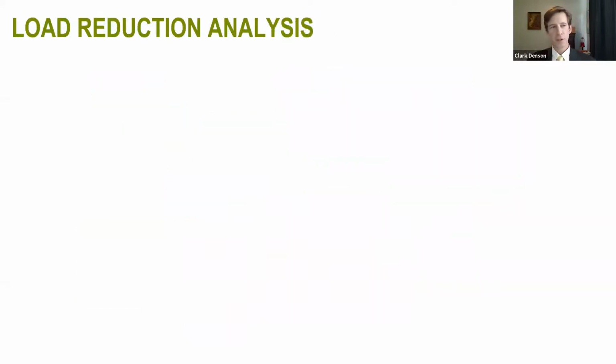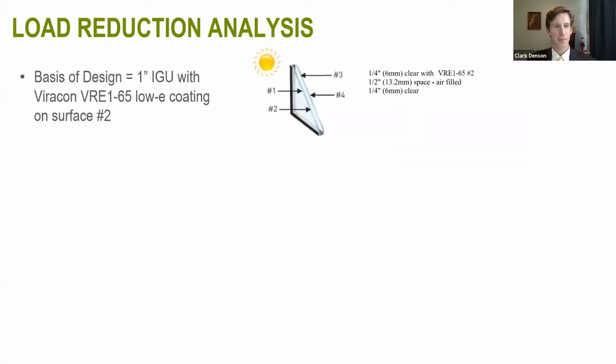So similar to the office buildings, we conducted a load reduction analysis for this building. And glazing, again, was a source of concern and interest for the project team. And so we were using a pretty efficient insulated glazing unit for the project initially as the basis of design. It's a 1-inch IGU with a Viracon 65 low-E coating on surface number 2.